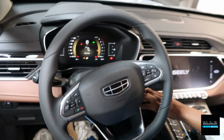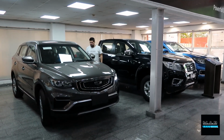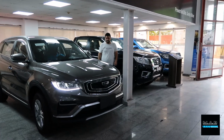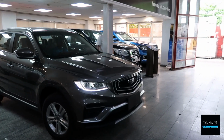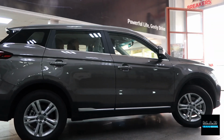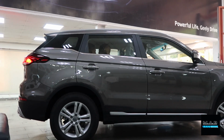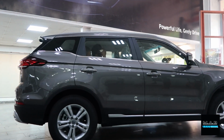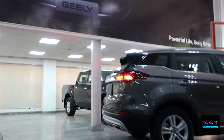Yeah, so the sensors obviously work very well. I noticed when I was turning, trying to come out, the car beeps when you're close to an object, just like you find in the high-end luxury cars. This does that too. I mean, this car is packed with technology.